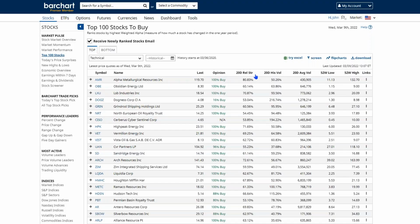What other technicals? Well, we have our 20-day relative strength index. Again, those of us understand what relative strength indexes are. Some of the ones at the top of our ranking are going to be in the overbought condition. That would be normal with those that have high alphas.